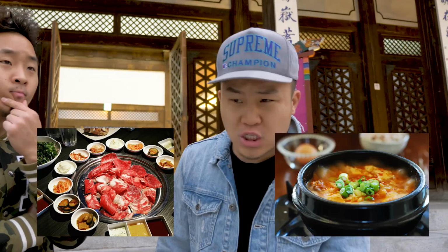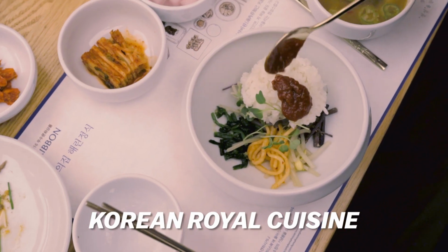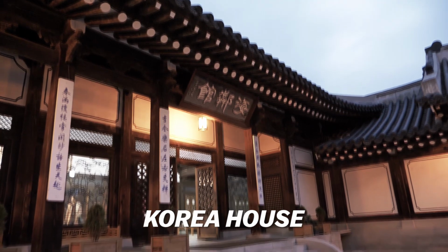What's going on, guys? We are in Seoul, Korea right now. Now, when most people come here, when they're thinking about food, they're thinking about Korean barbecue, tofu soup, maybe Korean versions of Western food like fried chicken, and maybe even a few stews like budae jjigae. But a style of food that they're probably not thinking about, that's actually having a little bit of a revival right now, is traditional royal Korean cuisine. So today we are at Korea House and we are gonna be having an ancient, dynastic, delicious Korean experience.